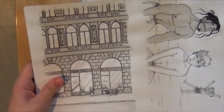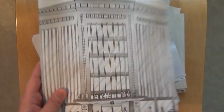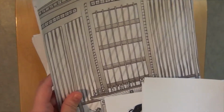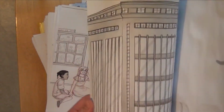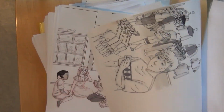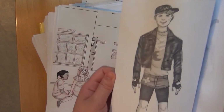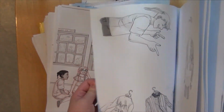Look at this. Oh my god. I love backgrounds that are almost like a pattern. I love that so much. And here's a store from Helsinki. This is actually Stockmann, but now it just says Helsinki Mall because I didn't want to put an advertisement in my comic. But this is Stockmann for real. And there they are in the store. This was also all drawn in July. Juha's beautiful outfit by Maiju. This is the best outfit ever.